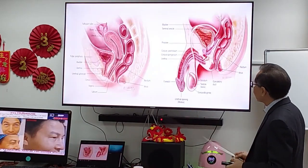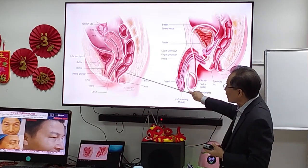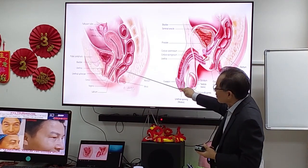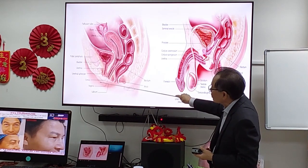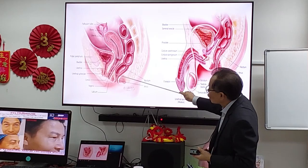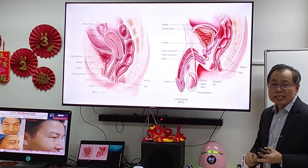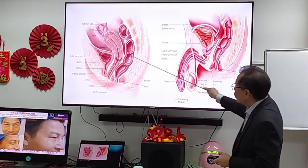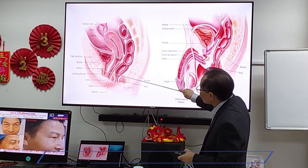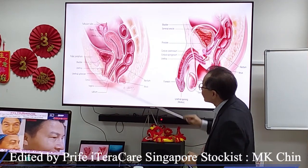Okay? Now, this diagram helps show you why it is more common in a female. Look at the urethra in a female. It's very short and it directly faces the exterior. So from the exterior to the interior of the bladder, it's a very short distance. In the male, the urethra is very long, so that's why it's less likely to have infection. The thing you notice is that the sexual organs are separated from the urethra. The uterus is here, the vagina is here, and this is the urethra.